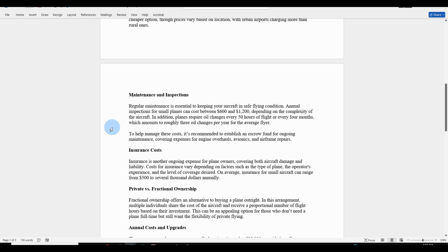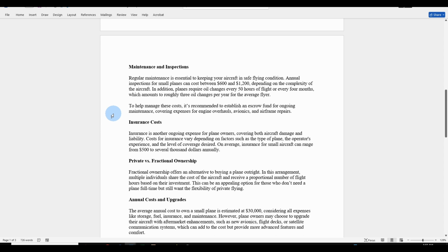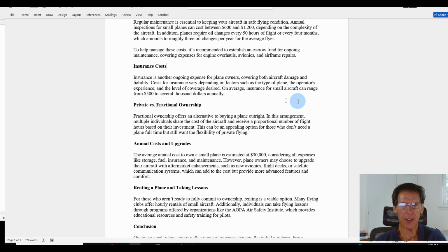In addition, planes require oil changes every 50 hours of flight or every 4 months, which amounts to roughly 3 oil changes per year for the average flyer. To help manage these costs, it's recommended to establish an escrow fund for ongoing maintenance, covering expenses for engine overhauls, avionics, and airframe repairs.